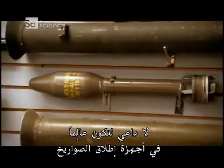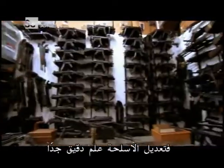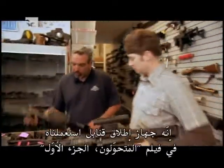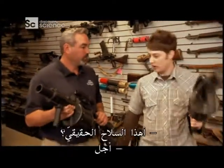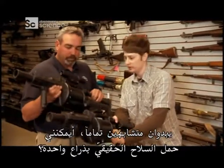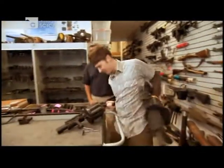You don't have to be a rocket launcher scientist to know that having working firearms on set is a bad idea. Modifying guns is a very exact science. What's this called? It's called a Milcor. It's a grenade launcher used in the first Transformers. Now, this is rubber, so it's nice and light. I can hold it with one arm. Is this the real thing? This is the real thing. They look exactly the same. Can I hold the real thing with one arm? Sure. Oh, no, I don't think so.